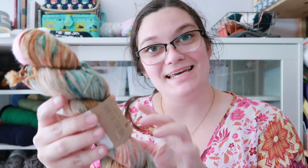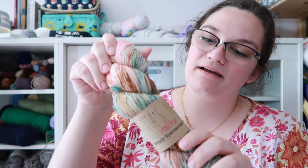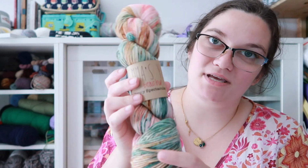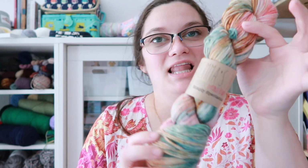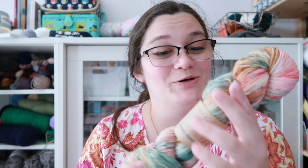So this one is Emma's Yarn, Crazy Beautiful Color. That's their slogan. Simply Spectacular DK in the colorway No Place Like Home. It's a 75% superwash merino and 25% nylon. Love the colors. Love the name because we were up at home on vacation and there really is no place like home. So I just kind of had to get it.